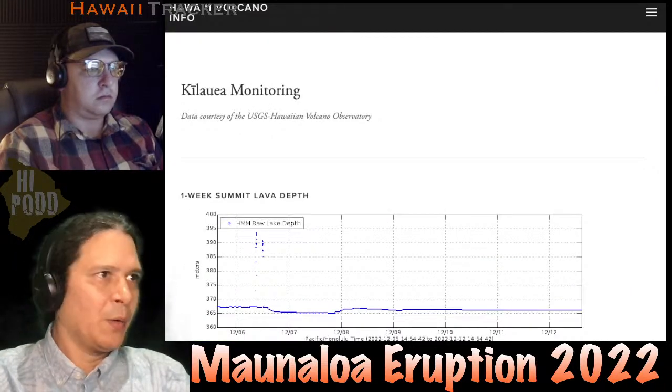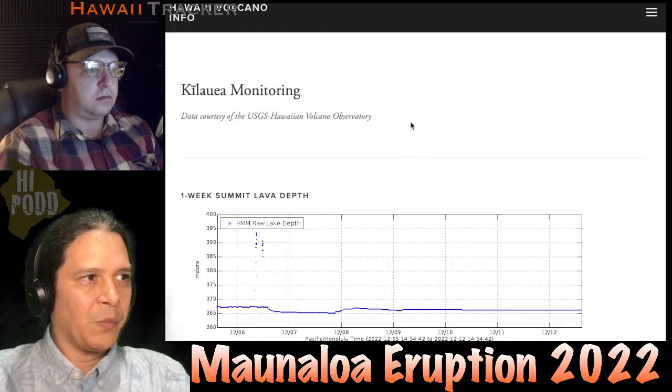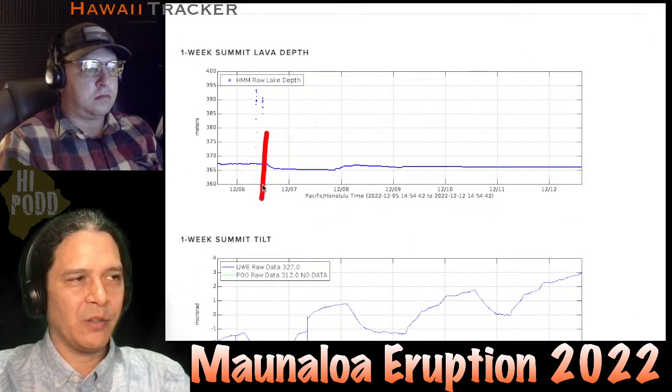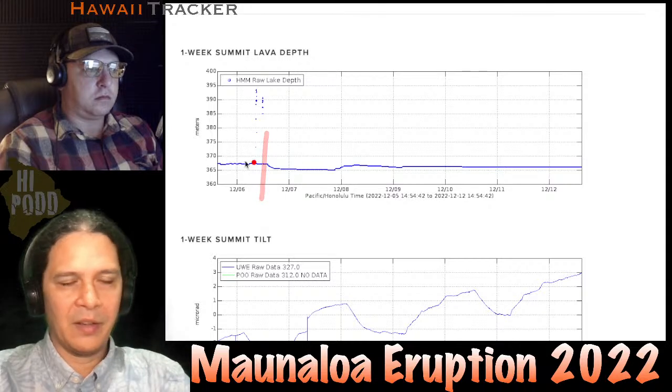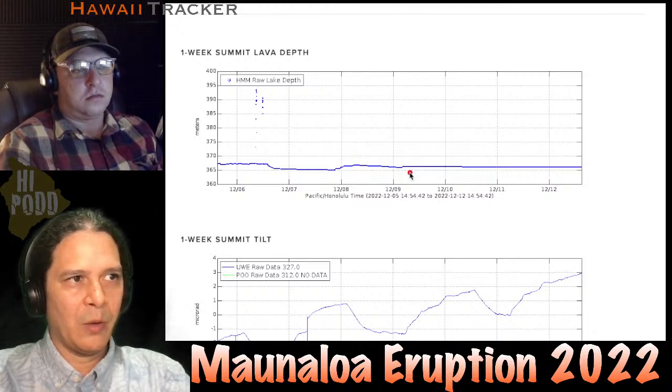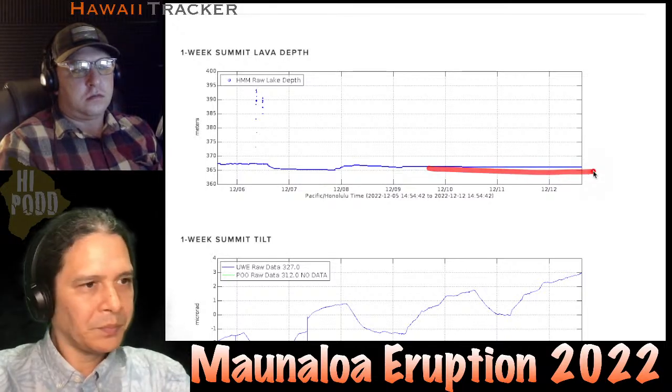So last thing is Kilauea's data. Let's look at Kilauea's data here. Here's the 1 week summit lava depth. When it started to harden was back here on the 6th. And the little bit of lava puddling up on that western end was this little bump over here. And otherwise it's basically flatlined.